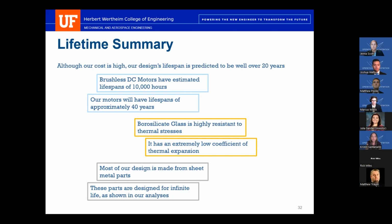Additionally, we're using borosilicate glass, which is highly resistant to thermal stresses, so it will have a much longer lifespan than any typical glass. And lastly, our design is made mostly from sheet metal parts that are designed for infinite life, as shown in our calculations. And just to point out, there's also been an increase in prices lately and inflation, so that definitely has an effect on the total cost of our heliostat design.